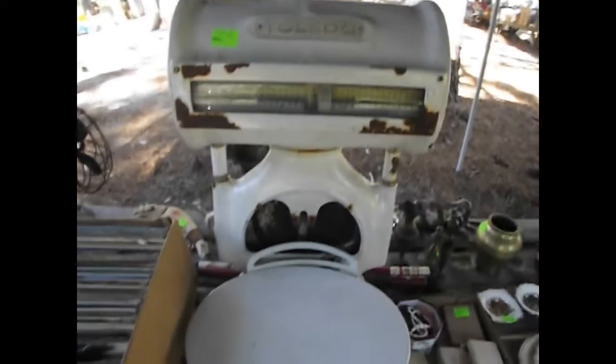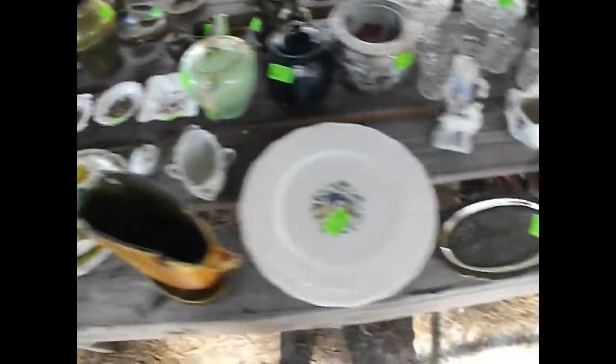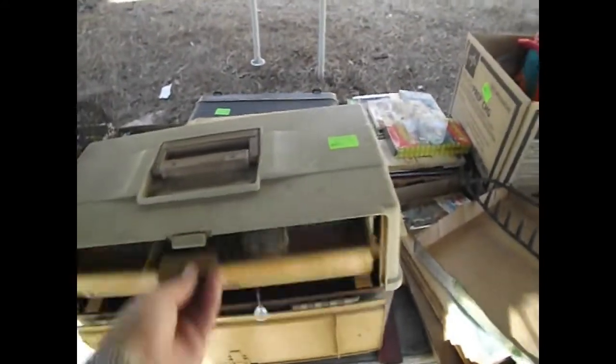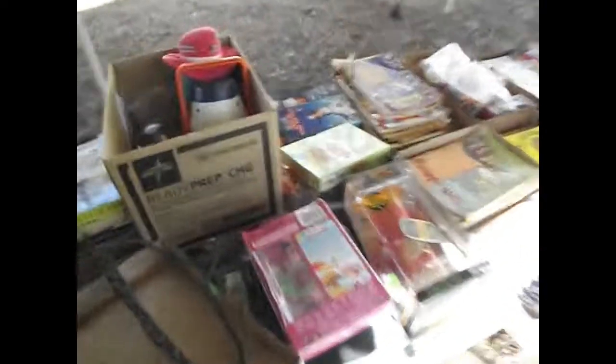Oh, you gotta look at this scale. Toledo scale. Pretty neat. Let me go on the other side. We'll take a look at that. We got albums in here. There's that Toledo scale. Pretty neat. Jewelry. Sears Craftsman 6-inch grinder. Some items in there. Some tackle in there.